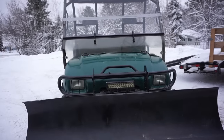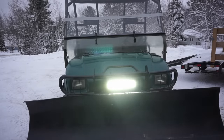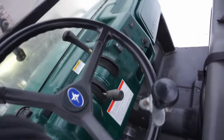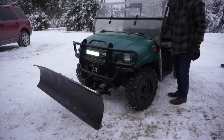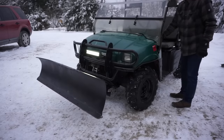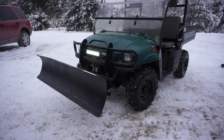See if the lights work here. Just has the one LED right there, and there's one in the back too. The light switch is right here. There's a fuse that goes in here, but that does work. Really high too. That's nice.